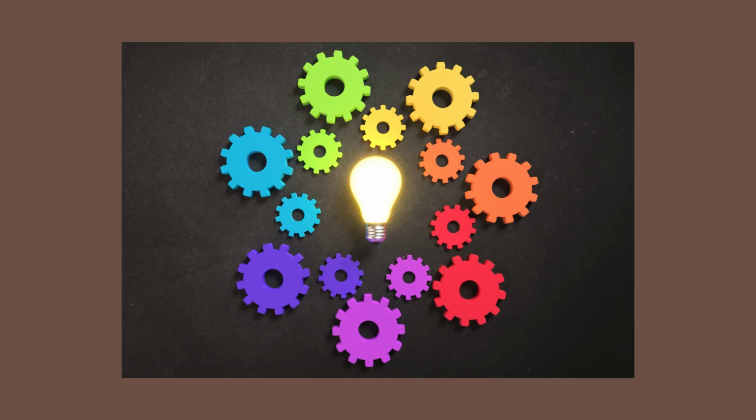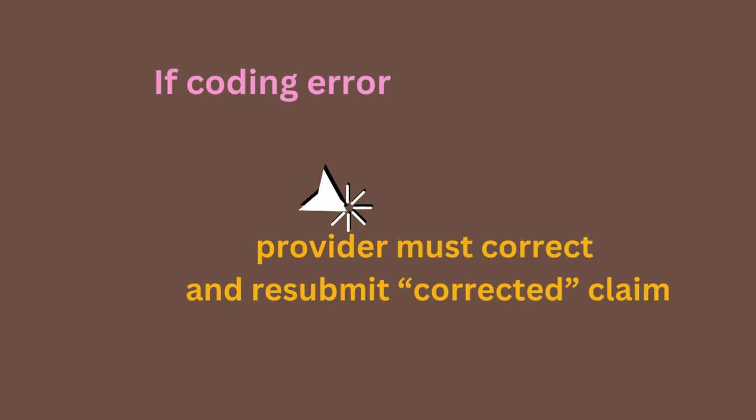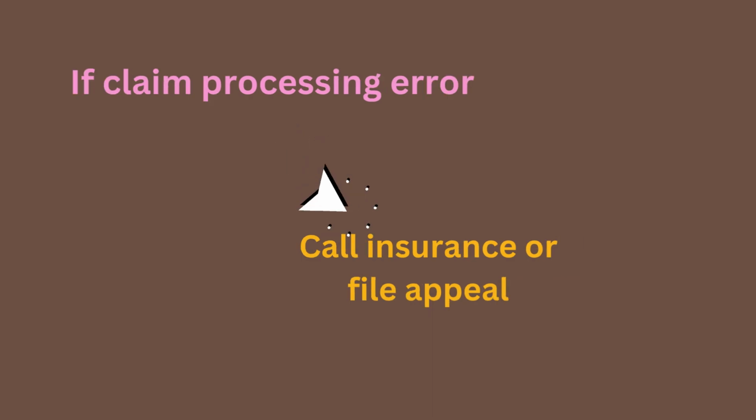Yes, you can. If an EOB shows a not payable due to a coding error by the provider, all they need to do is correct it and resubmit a corrected claim. If the insurance has made a processing error, and trust me, that happens all the time, calling your insurance could get it corrected on the phone. If not, you may need to file an appeal.